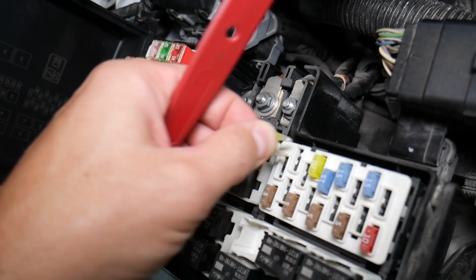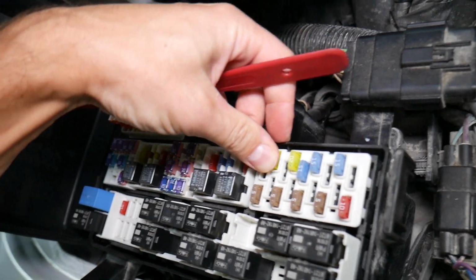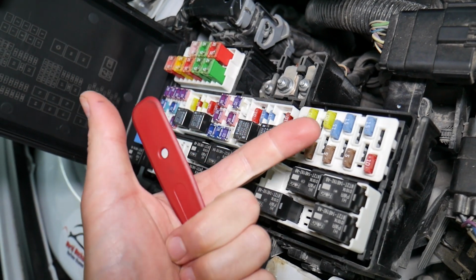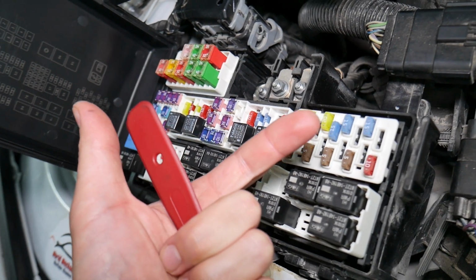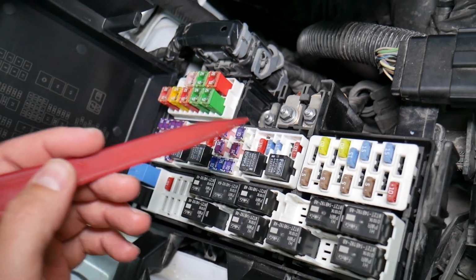What can easily happen at that point is you put the bad fuse back in and you start replacing parts and tools that you don't need to, so you lose your time and your money to fix a problem that doesn't exist, when all we had to do is test the fuse and replace it.